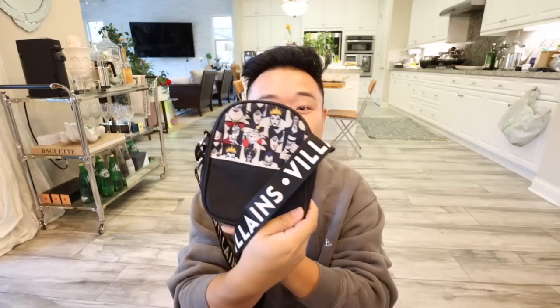So I did end up getting this Disney Villains little crossbody bag. It's a Loungefly bag, which I didn't know until I looked inside. And then it says Villains on the strap, which I thought was really cute. And who doesn't love the Disney Villains? They're some of my favorite characters, especially Ursula.